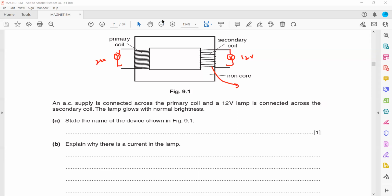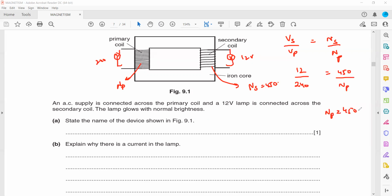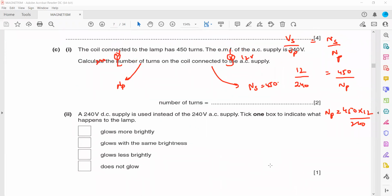The number of turns of secondary is given in the question, they mention that 450 are there. That is the secondary. So the number of turns of secondary is 450. We need the number of turns of primary. So we use the formula Vs over Vp equals Ns over Np. Voltage of secondary is 12. Voltage of the primary is 240. Number of turns of secondary is 450, divided by the number of turns of primary NP. So NP equals 450 multiplied by 12 divided by 240.